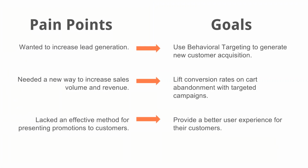So before AddShoppers, obviously there were a number of problems or pain points or things that weren't working as well as the team at Mabel's wanted them to. You'll see some of those listed over there on the left, but what I'm really interested in is hearing straight from the source. So if you don't mind, Joe, what was it like before AddShoppers? If you could paint me a picture of the situation that you were in before starting with AddShoppers.